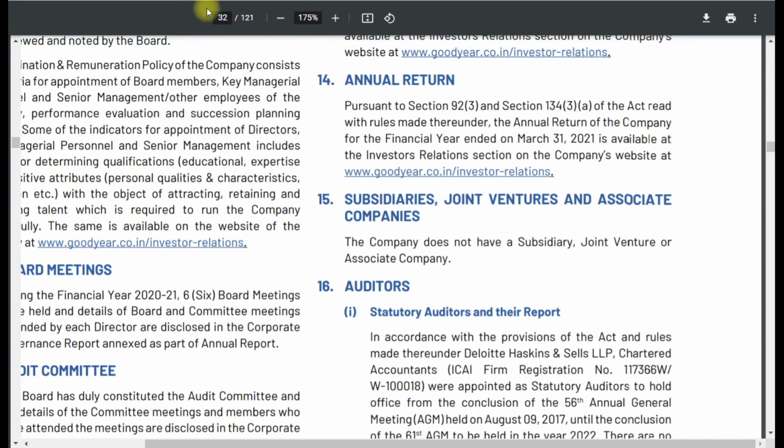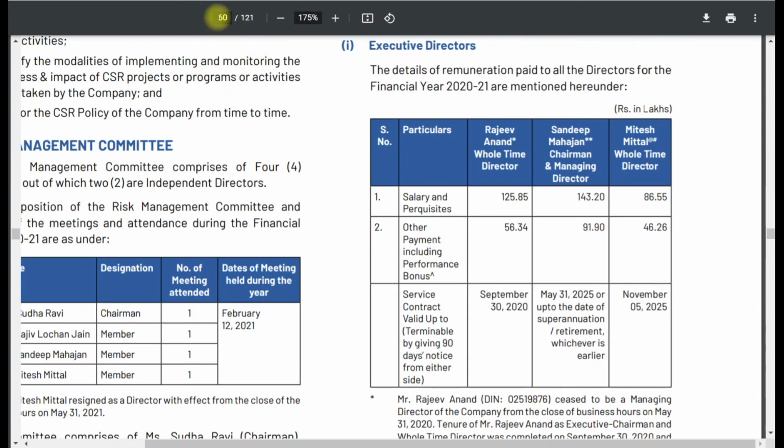Now if you go to annual report PDF page 32, you can see the subsidiaries and joint ventures and associates, which shows that the company does not have any subsidiary, joint venture or associate company. Now if you go to page number 60 PDF in the annual report, you can see the salary of directors, and you can see Rajiv Anand, whole-time director, Sandeep Mahajan, Mitesh Mittal, whole-time director. These three people are taking the maximum salary.